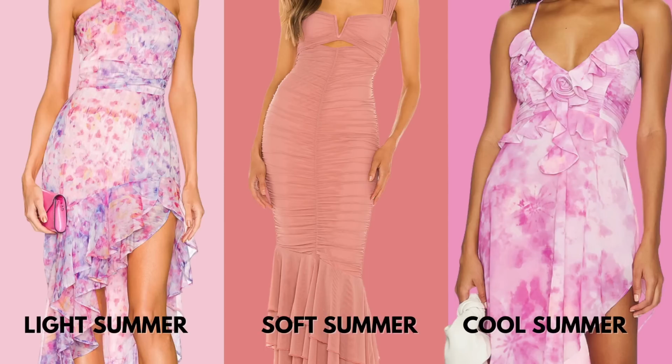That makes you soft. Anything that puts you over toward the neutral category makes you a soft summer. And what we've given you here is the same kind of palette, but overall. And we've done the same thing with the ruching. We've made it kind of a softer look because the ruching breaks up that complete band of color by giving you just a little bit of softness in terms of the texture of the fabric.